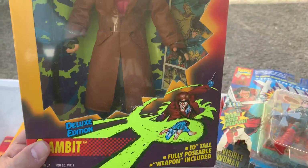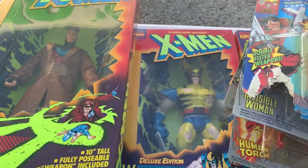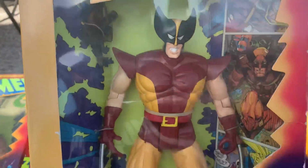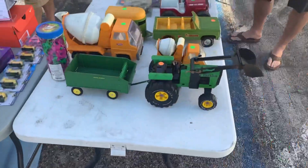Gambit's cool. He's got an actual coat. I thought that was kind of neat. And we got the first series Wolverine here, which he wanted $40 for. I was like, no way.